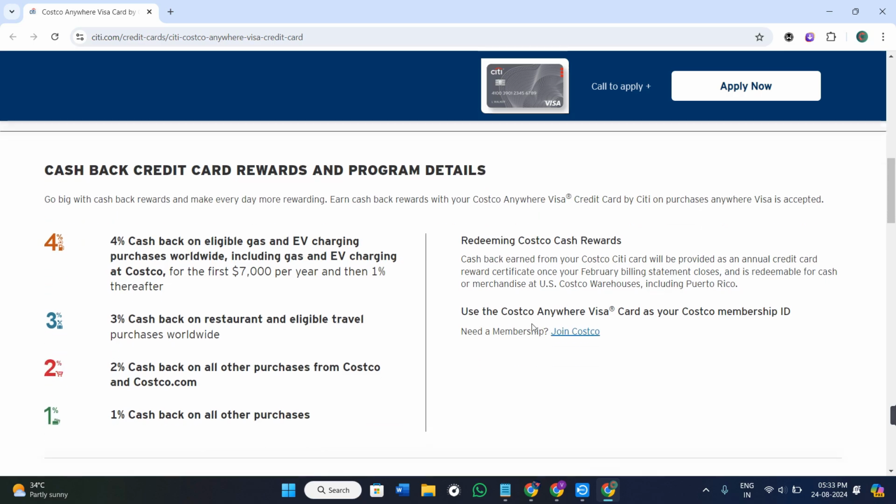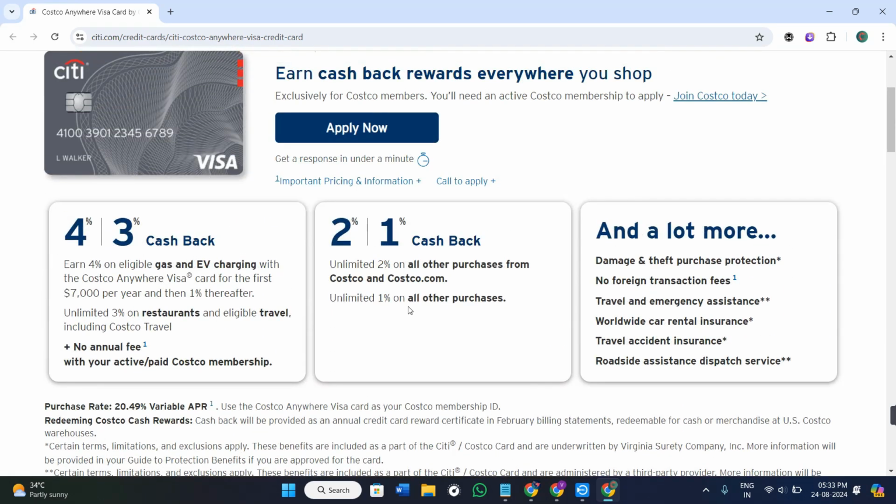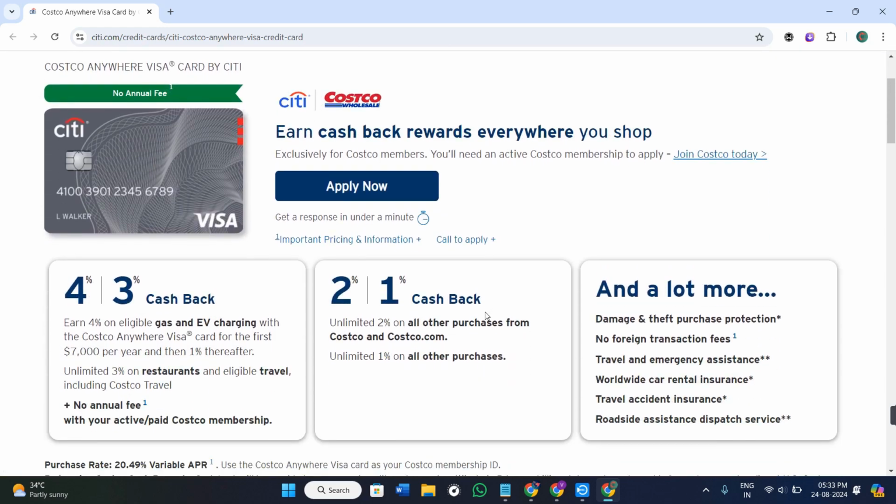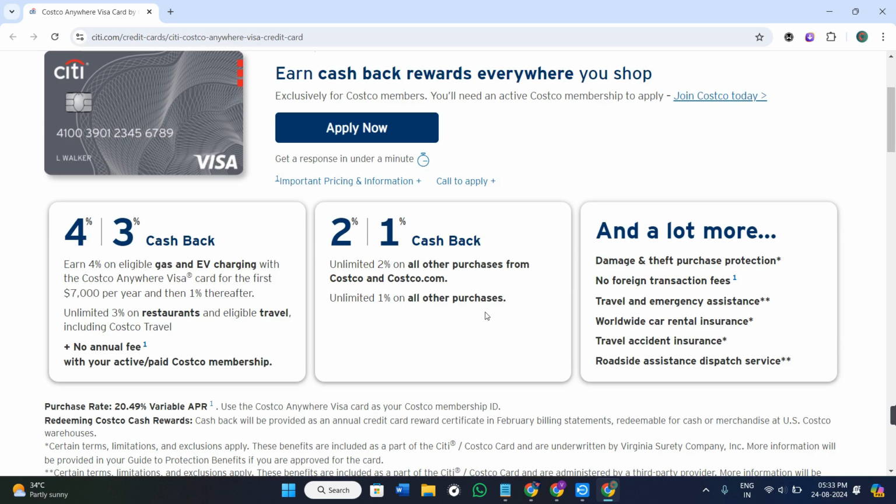While the card offers solid perks, there are some drawbacks that need to be considered. Many credit cards offer a sign-up bonus, but the Costco Visa card doesn't have this feature. There is no special interest rate for new purchases or balance transfers as well. The once-per-year cashback redemption process may be inconvenient for those who prefer more frequent access to their rewards.